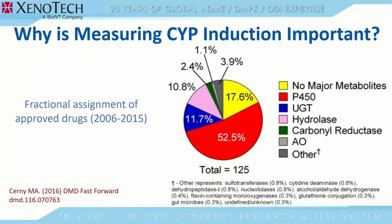So moving on, first, why is measuring CYP induction important? As many of you I'm sure are aware, the cytochrome P450 enzymes are responsible for a majority of the metabolism that occurs. This pie chart comes from a paper by Cerny and others from 2016, where they looked at all of the drugs that had gained approval between 2006 and 2015, and grouped them according to the enzymes that metabolized them.